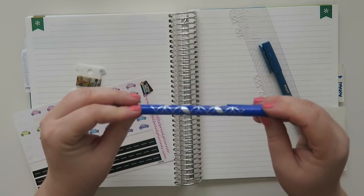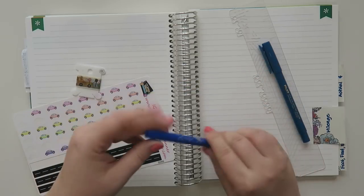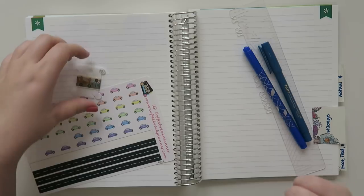And then also this Erin Condren Dual Tip Marker, which is why my finger is blue at the moment, because I just filmed another video before and tried to clean up something and, you know, whatever.